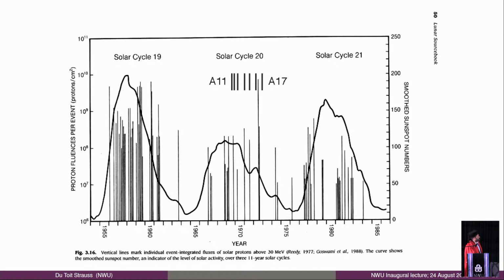Now, on top of this figure are a couple of small dashed lines labeled A11 to A17, and that's the Apollo missions, so the moon missions. So Apollo 11 was Neil Armstrong going to the moon, Apollo 17 was the last mission, and what you can see is exactly between Apollo 16 and 17, there was one of the biggest solar energetic particle events in the last 50 years. So the astronauts were lucky. It happened between the two Apollo missions, so no astronauts were in space, they were not exposed to this irradiation.